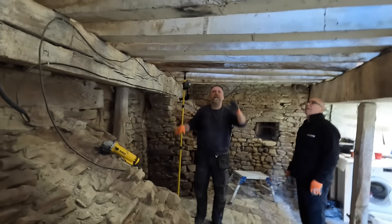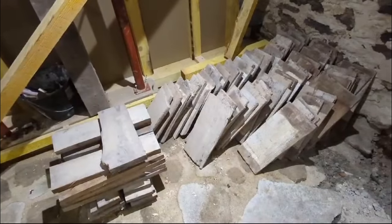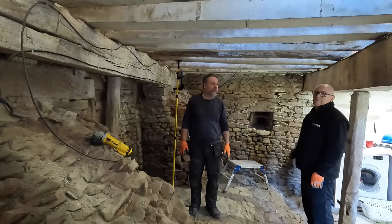Okay, all the little floorboards, the faggots as we call them, are out. The beams are cleaned up because it was full of dirt and horribleness. So I've done that. Pete's very kindly come round to give me a hand because it's really a two-man job.